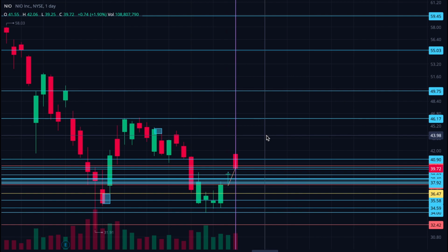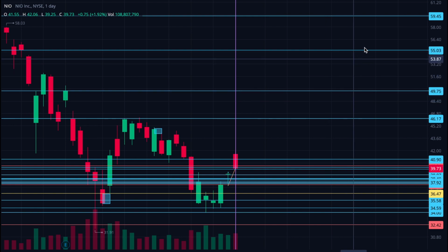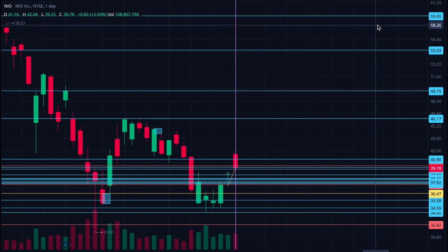But on the upside, in the near term I'm looking for this 40.90 to develop as support, and then my first price target on the way up will be that $46 mark, and then just shy of $50, and then ultimately looking for the 55 and the 59 range, say in the coming months, for example. So those are my targets on NIO.